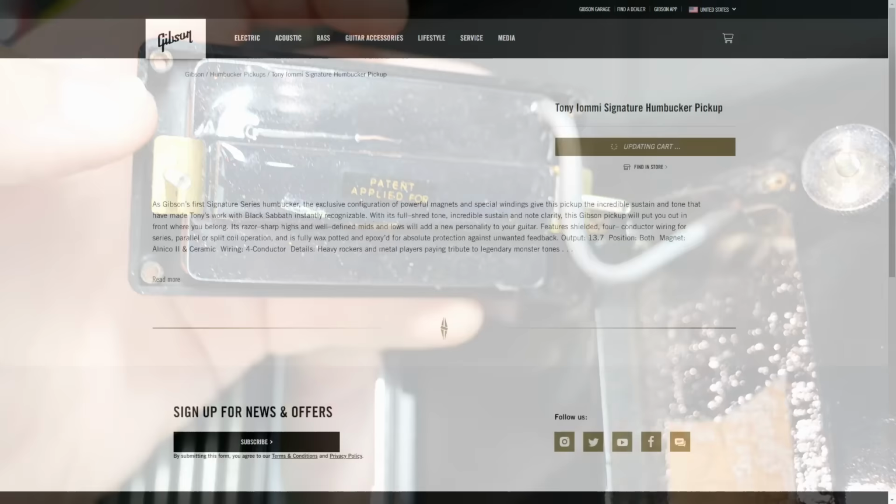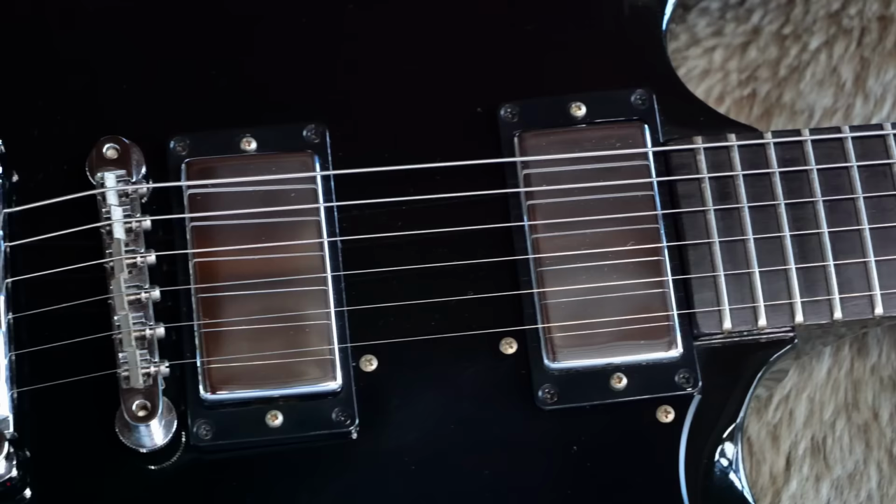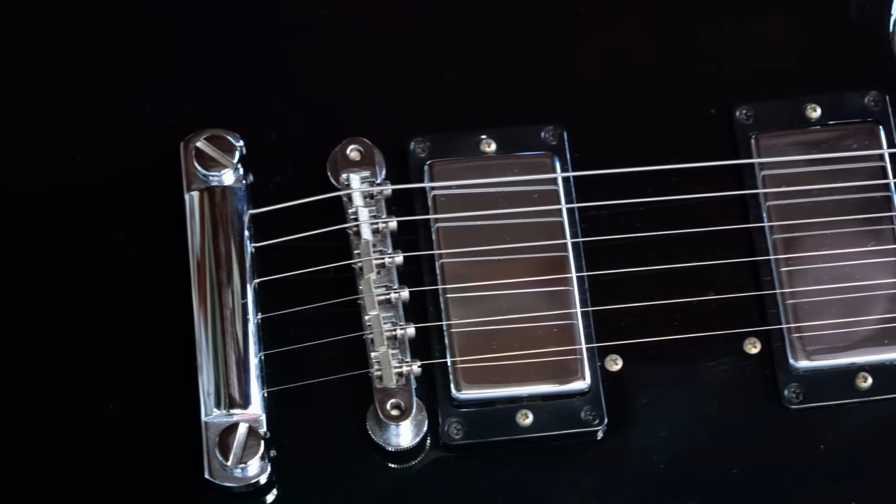It looks like they might be bringing the Tony Iommi signature humbucker back, but they used to sell these separately as well. Spec-wise, they are indeed 4 conductors, so you can do series, parallel, split coil operations, whatever you want. They're fully wax potted and epoxied. They do that to get rid of unwanted feedback.